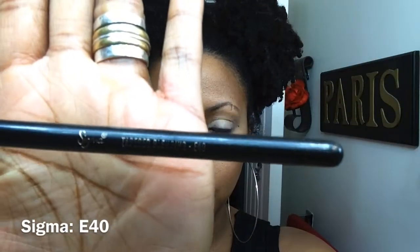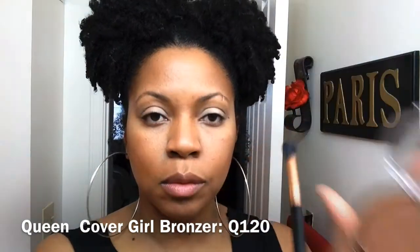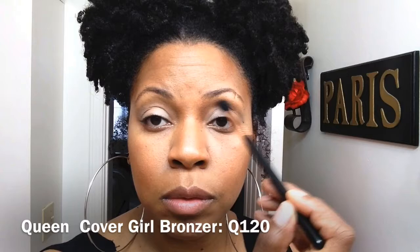And then I'm going to grab one of my favorite brushes. I love this brush. This is my Sigma E40 brush. This brush blends like nobody's business. And then I'm reaching for, once again, my queen, bronzer.